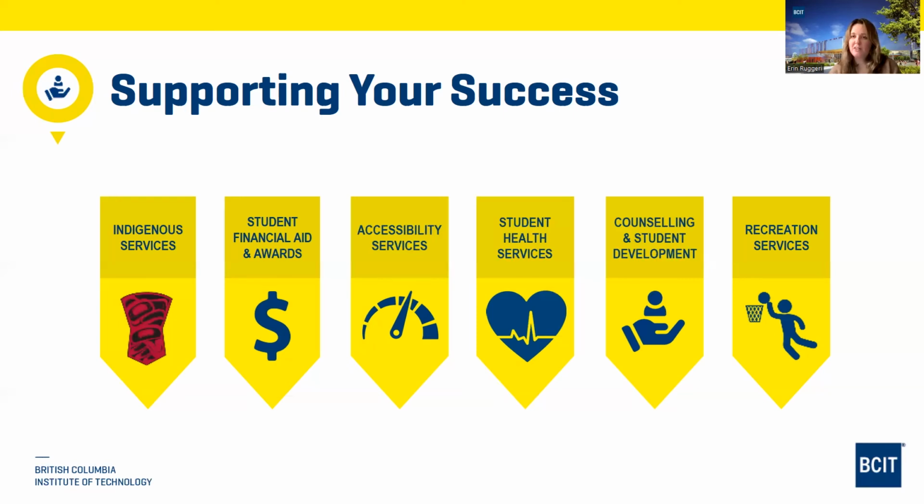And of course, we can't forget our physical selves: recreation services. We have a full service gym on campus, with cardio and weights. We have intramural sports, and a number of fitness classes that Christy and Thomas and I used to go to together back when we had time, before the pandemic. It made an upheaval in all our lives. So those are some supports to check out.